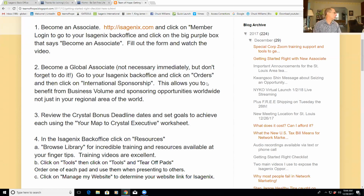Know what those dates are, and let's make sure we achieve those bonuses. It's money sitting on the table that the company wants to pay you, so let's get it done. So that's the dates for earning the bonuses. I like to put realistic dates of when you want to achieve it.